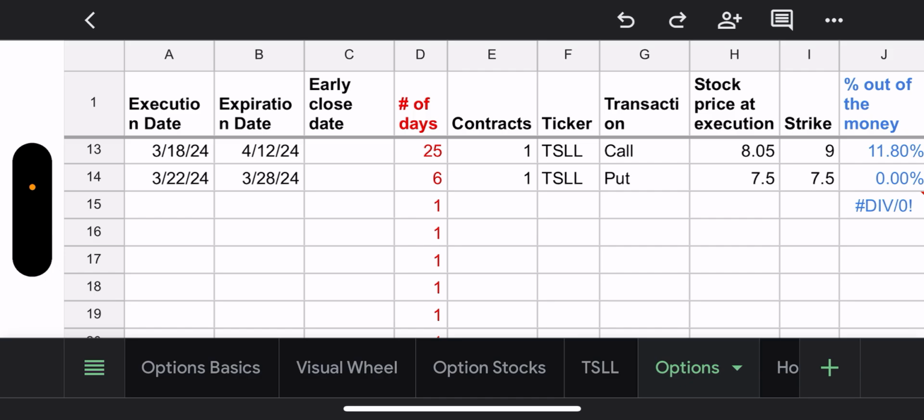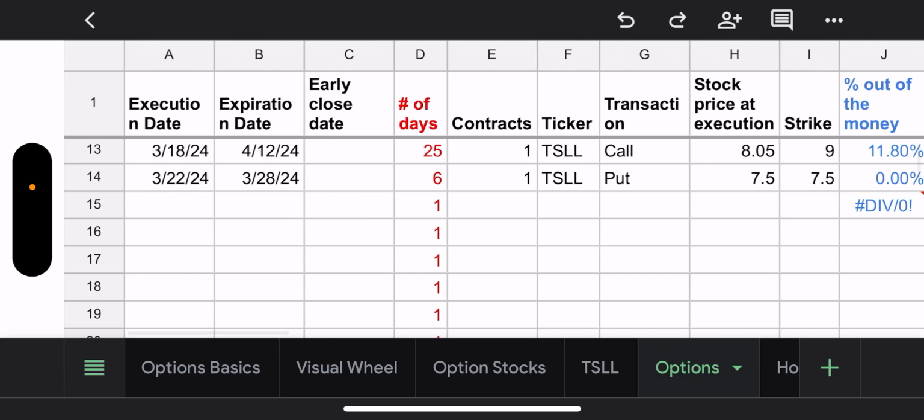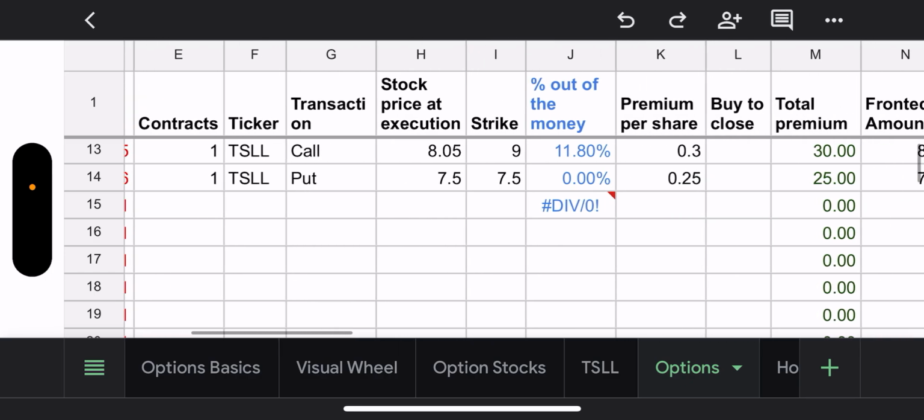This means if TSLL is priced above $9 on that date, then my shares will get assigned and I'll have to sell them for $9. So if TSLL goes up to $9.50 or $10, my shares still will sell for $9 per share and I'll get $900, 9 times 100. That's the risk to take when you sell calls. If TSLL is below $9 by expiration date, then the contract will expire worthless and I will keep my shares. Hopefully that made sense.